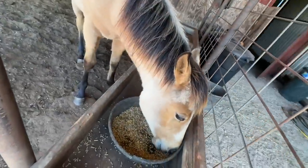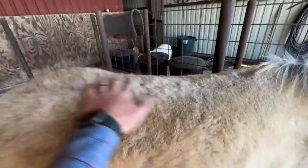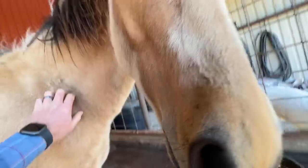Cora. Just fed her. Just give you a little update on her. She's doing good. Let me get my hands all over. There's lots of hair. Got a brush for her. Oh yeah, starting to lose some of that winter hair. She's doing really good. Been able to put the saddle pad on her a little bit here and there. Hey girl. Hey Cora.